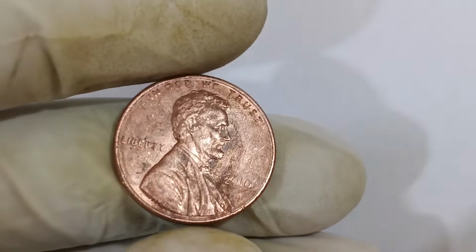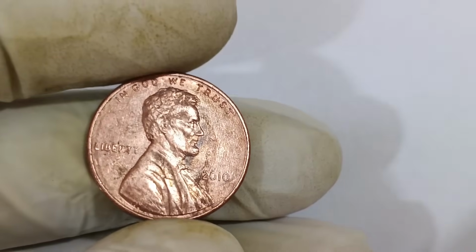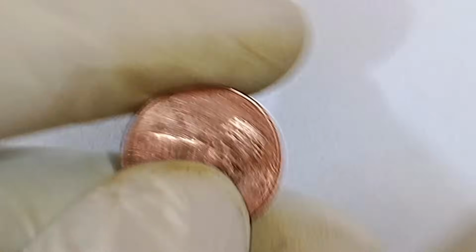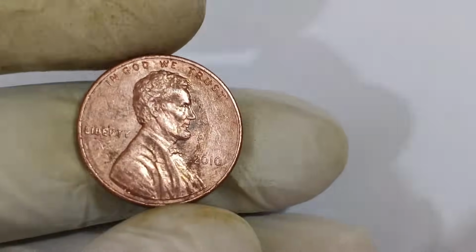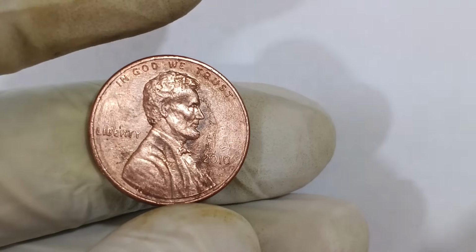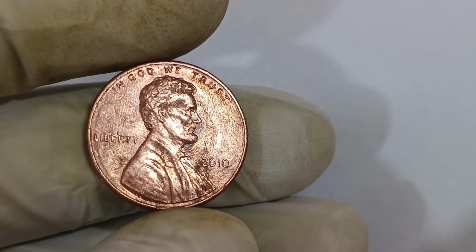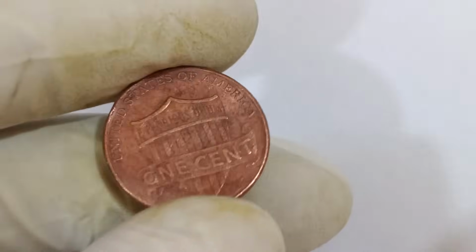The 2010 Lincoln Cent features a reverse known as the Union Shield. This design was created by Lindy Bass and sculpted by Joseph Menna. It shows a shield with 13 vertical stripes, symbolizing the original 13 states joined together in a union. Across the top of the shield is a horizontal bar with the words E pluribus unum inscribed, and at the base is a scroll with the words 1 cent. This new design was intended to reflect Lincoln's preservation of the Union during the Civil War.